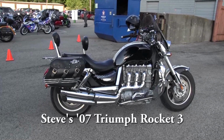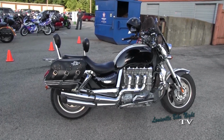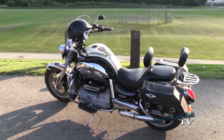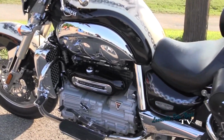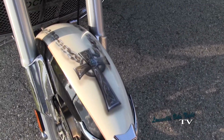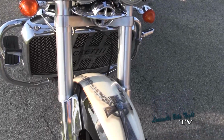Tell us about the bike you got with you tonight. I've got a Triumph Rocket 3. It's a 2300 cc inline 3-cylinder. What have you done with it since you've had it? I put some exhaust and some chrome on it, but other than that, it's pretty much stock. With 2300 cc's, you don't have to do much to the performance.